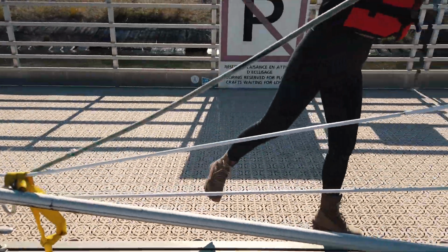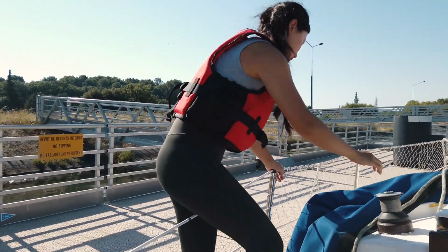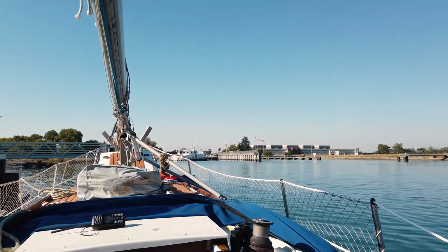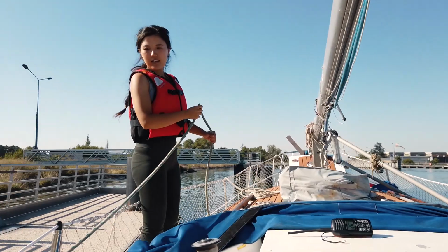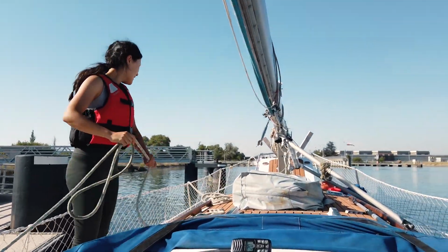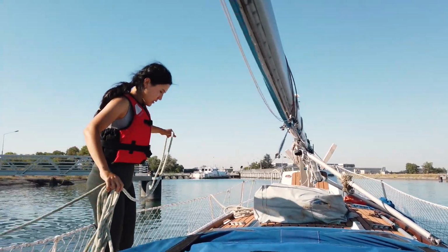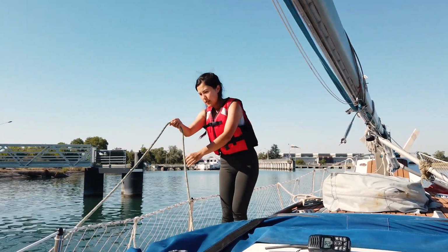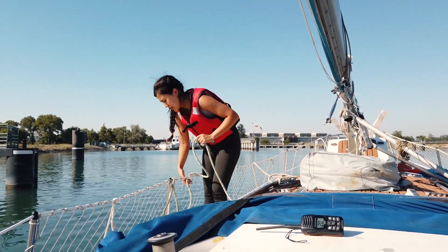So we have just been tied up to this pontoon. What I was saying is we're going to roll the camera through the whole process of how we do the locks. And this lock is special because it's a 24 meter drop. So it's going to be a nice one to watch go down. But we'll just talk through the locks and the trip and just roll that camera.